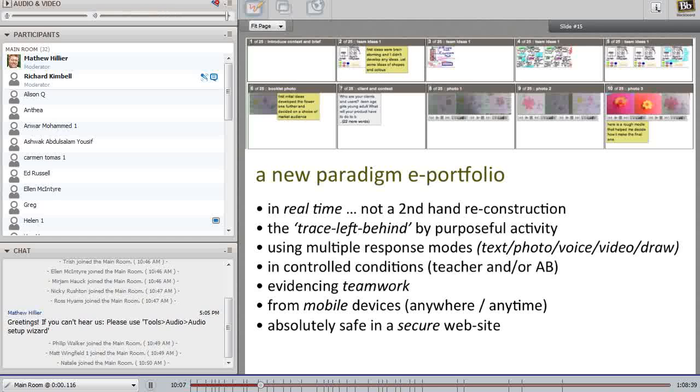in the sense that the teacher was controlling the points at which data was collected. We had ways of showing teamwork within it, all collected from mobile devices. That was important, that those small little handheld things meant that the technology didn't dominate the workspace. The workspace was a designing studio, unashamedly. And the handheld technology just enabled us to have the technology without the technology dominating the space. And the data was collected into portfolios that were completely secure.